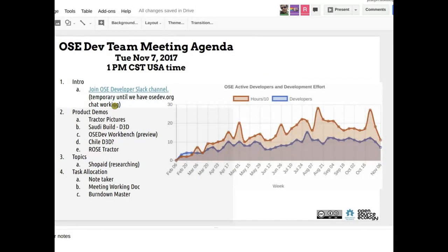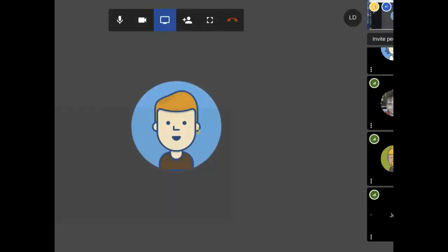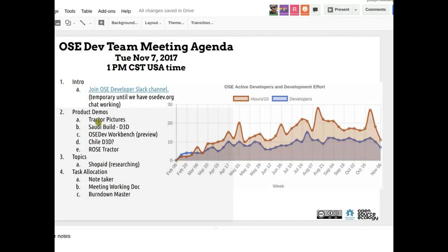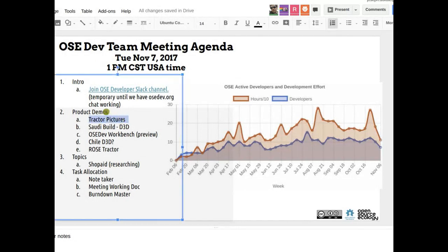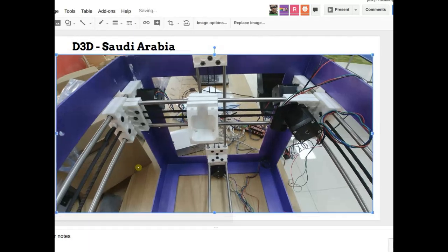So a few things today. One thing is I took a bunch of pictures for the micro track, and I just did that right now. So I'm going to post that up here so people can document that. That's item number one. One little update from Saudi Arabia. Look at page four. We're still slowly but surely getting that printer built there for a potential workshop. So that's just a recent shot we got.